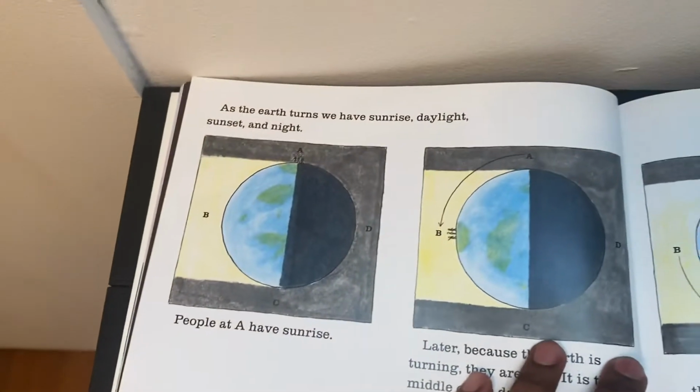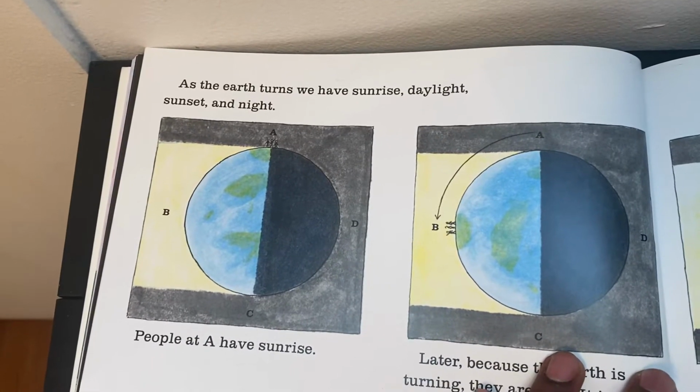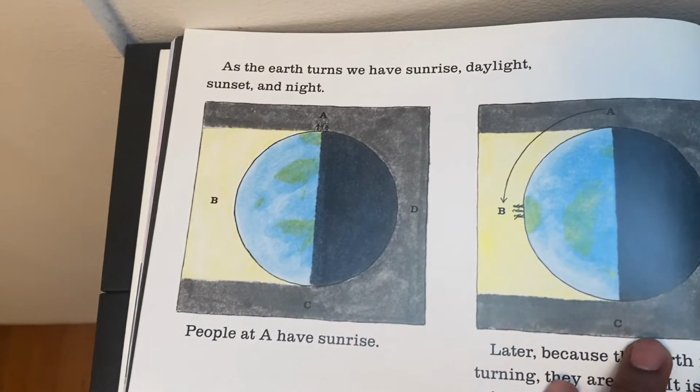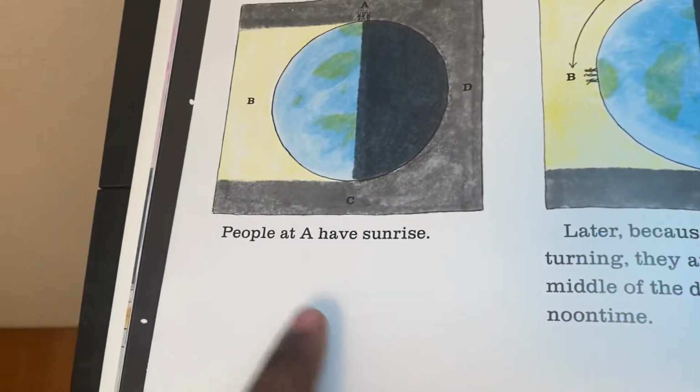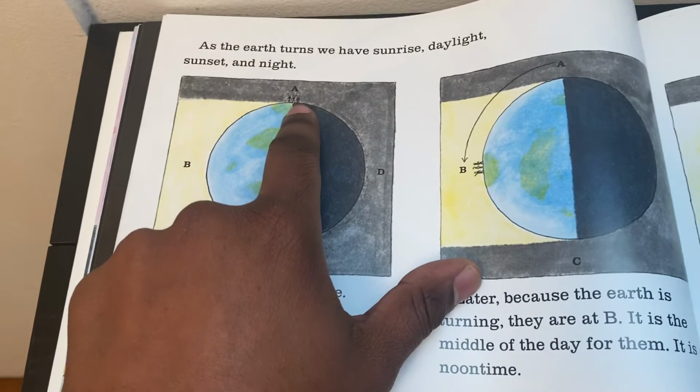As the Earth turns, we have sunrise, daylight, sunset, and night. People at A have sunrise. These are the people at A.